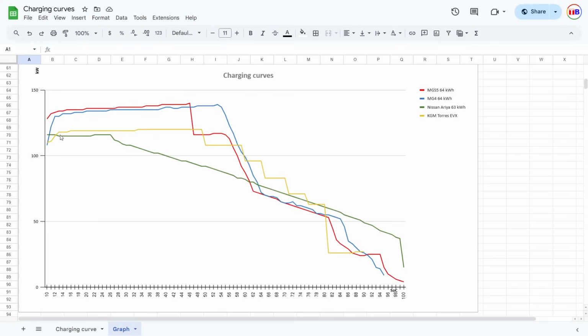Yeah, but then Torres has this zigzag. Okay, I mean, okay-ish speed, right? But Ariya, man, it just has this nice and flat curve. And because it has this flatness towards the end, it actually won the battle.